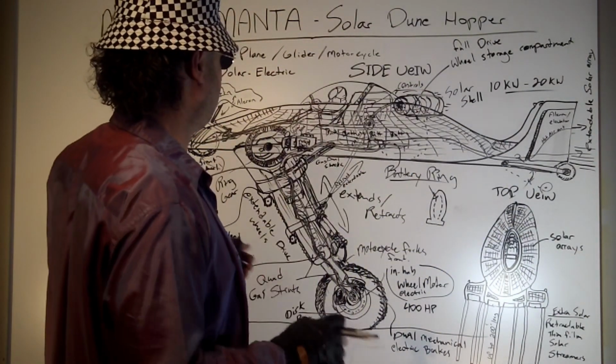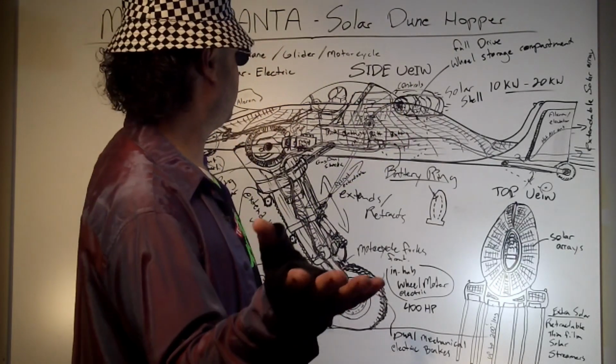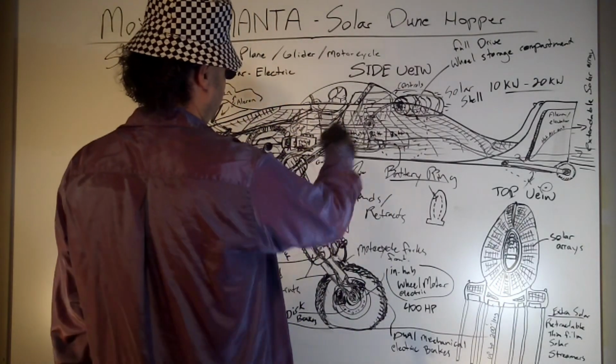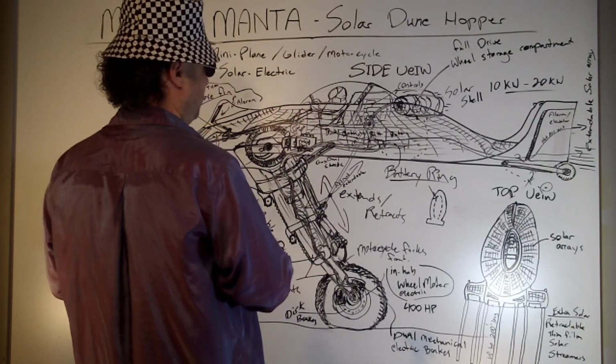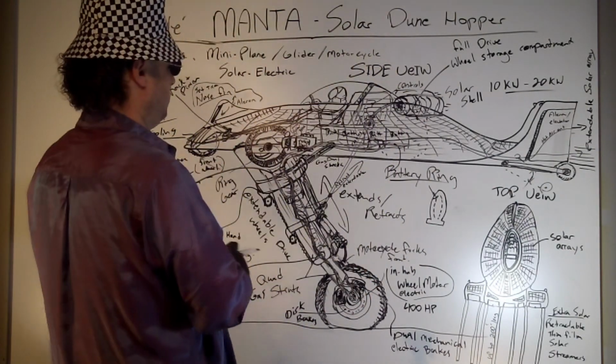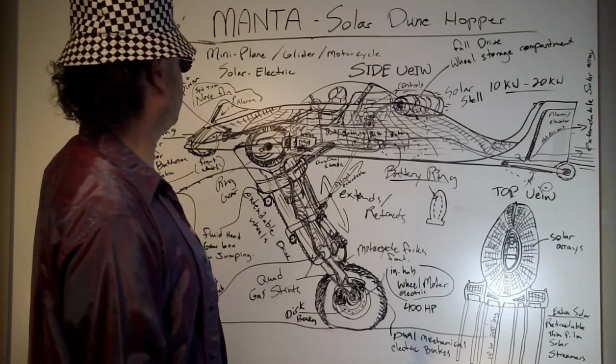So let's just go over some of the main features. Admittedly, we just added turbofans to it. That'd be fun too. We got a winch for retracting this thing, and I think maybe the dune hopper would be even more fun with the turbofans and the dune hopper motor. So you could dig out there and just, man, it'd be fun. It would just be so much fun.